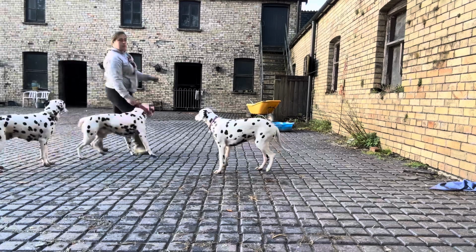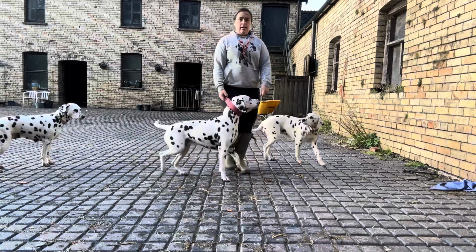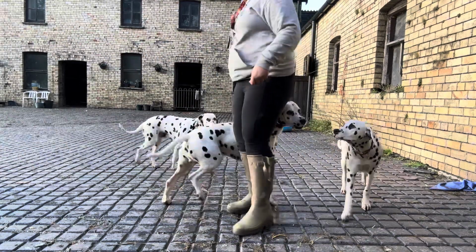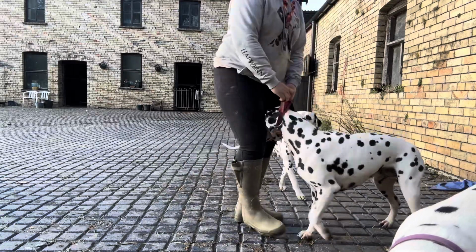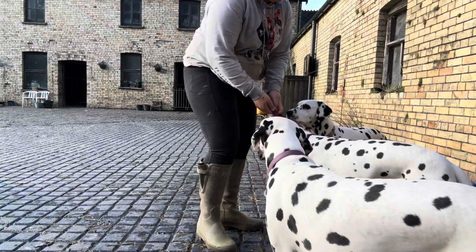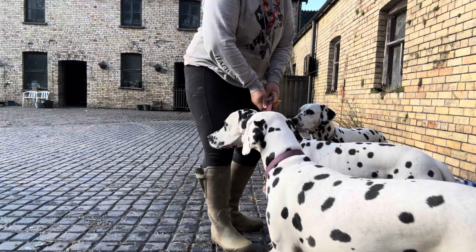So this is just working through distractions. See how he wants to turn to look down the drive, and I'm just actually not prepared. So this is real life training. Just stood right in front of him. He can't look. So he wants to look either side of me.